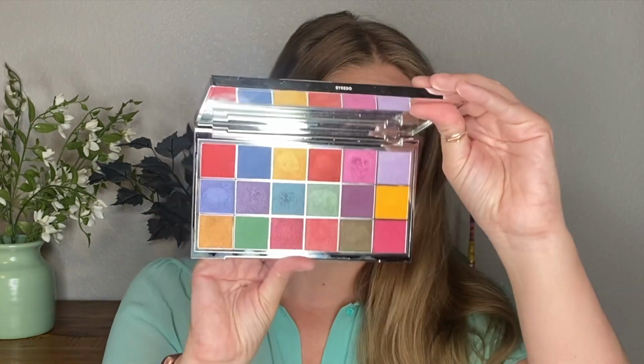Do you know what I'm gonna say? I think you do. I'm disappointed because it's so expensive. And I want to keep it because it's so expensive. But I can't. I'm not gonna use it. I'm just not. I don't like the way the eyeshadows worked. I don't really love anything about it, to be honest.